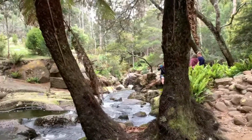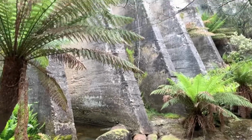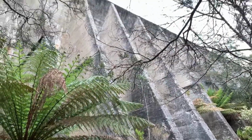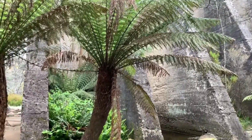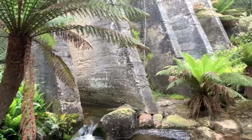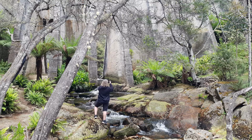Yeah, it's just gorgeous. So I'm glad we made the effort to come and take a little look, because it's lovely. Really, really lovely.